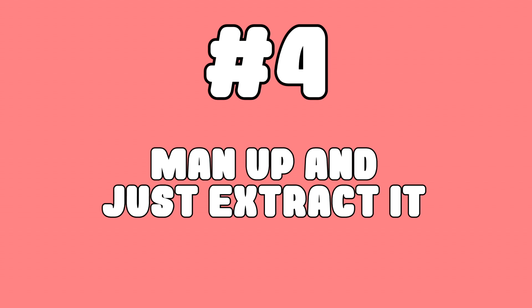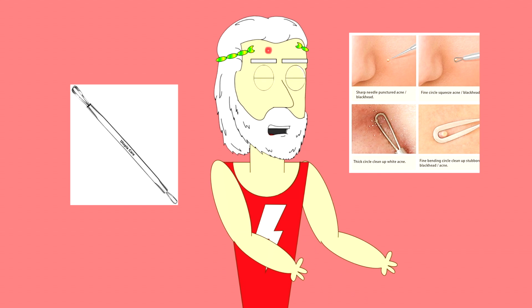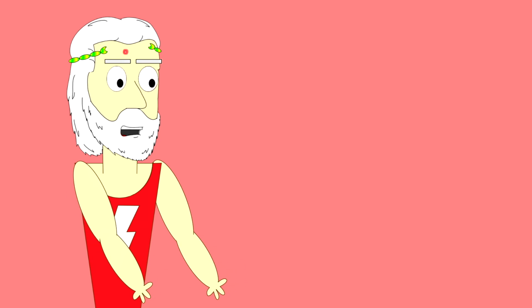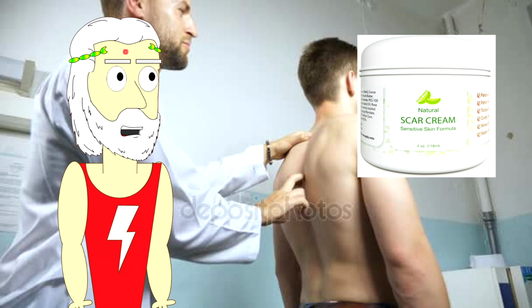Number 4, man up and just extract it. A lot of people don't know this, but there are such tools known as extraction tools that are used to extract pimples. I had no idea until one time I went to the dermatologist and he told me about them. You see, basically, I went in because I had some scarring on my godly back from a fight with Cronus, and I wanted to get some cream to get rid of it and make sure it healed nicely.